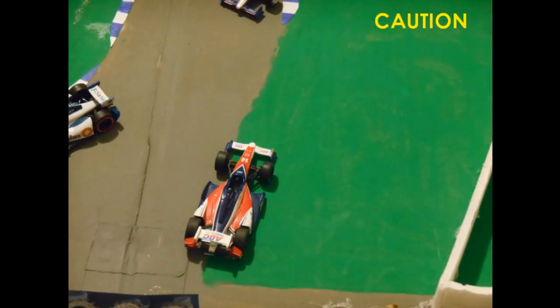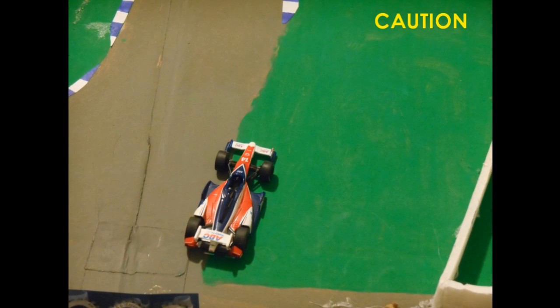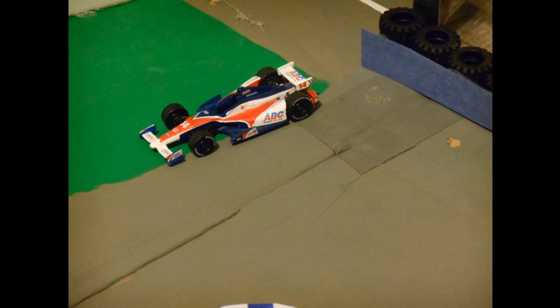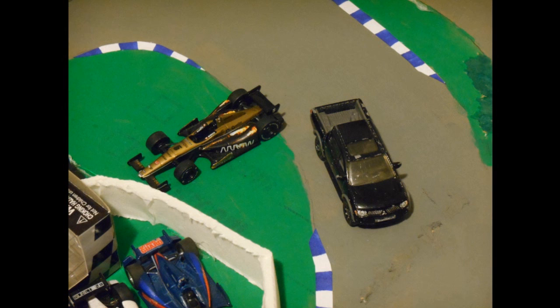And no, never mind, we don't stay green. Connor Daly and James Hinchcliffe go for a spin in the S's. Caution is out for the third time today. Trouble for, let's see, James Hinchcliffe. Looks like he might have had some damage from that contact with Castroneves.